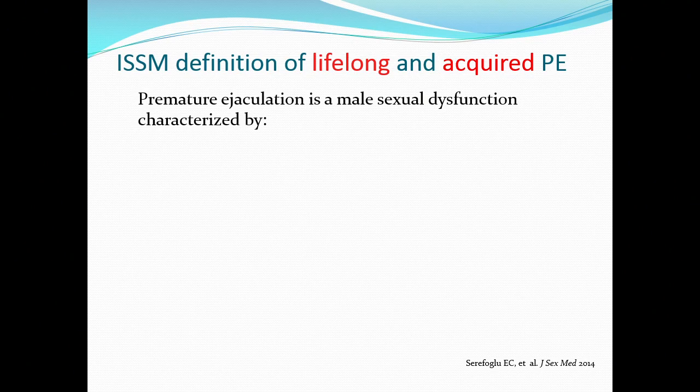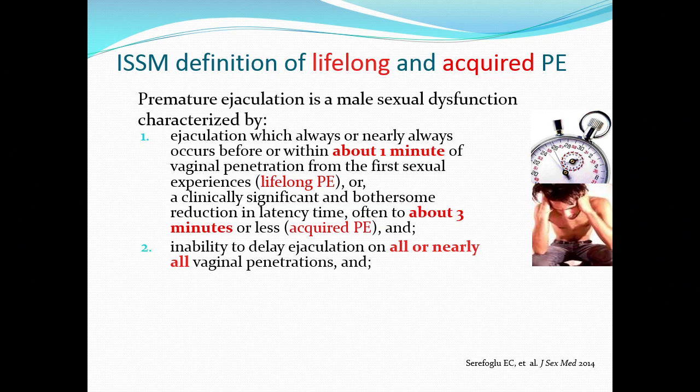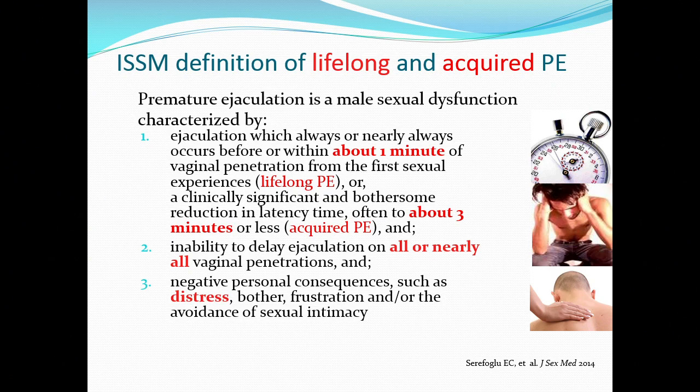According to this definition, premature ejaculation is a male sexual dysfunction characterized by ejaculation which always or nearly always occurs before or within about 1 minute of vaginal penetration from the first sexual experiences. This is accurate for lifelong PE, or a clinically significant and bothersome reduction in latency time, often to about 3 minutes or less, and this is for acquired PE. It also involves inability to delay ejaculation on all or nearly all vaginal penetrations, and negative personal consequences such as distress, bother, frustration, and or the avoidance of sexual intimacy.